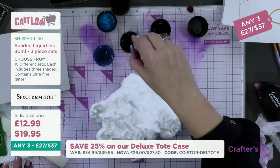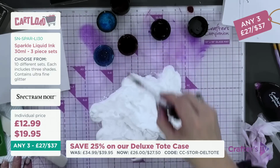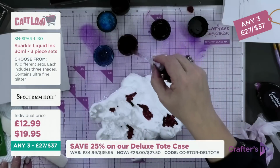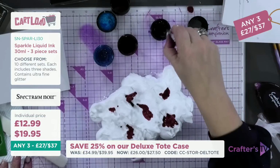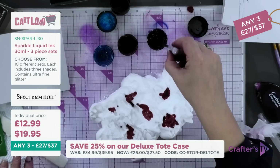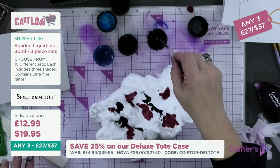So what I'm going to do is give it a little bit of a stir with my pipette. I'm going to pick a bit of the ink up and I'm going to drop a few drops in here. And you're probably thinking, what are you doing, Debbie? But honestly, this technique is just one of my favourites. I absolutely love this. Again, I'm going to give that a little bit of a stir around just to reactivate all the water, the ink and the glitter together. That lovely fine glitter. Again, popping a few drops on here. There we go.